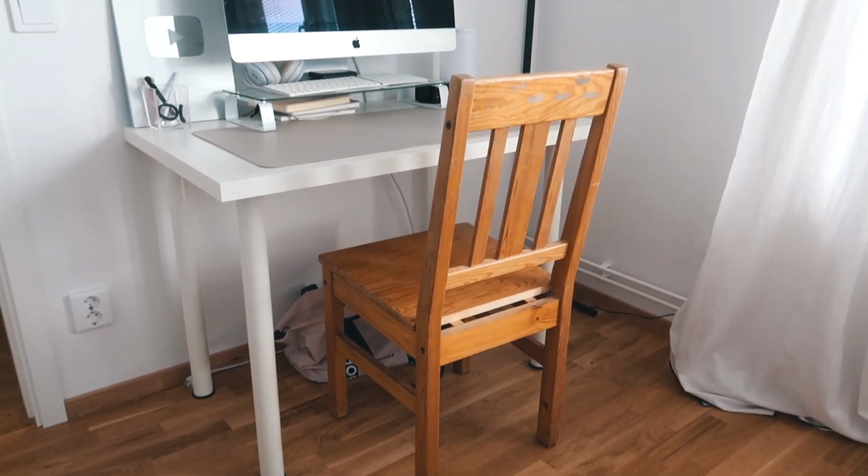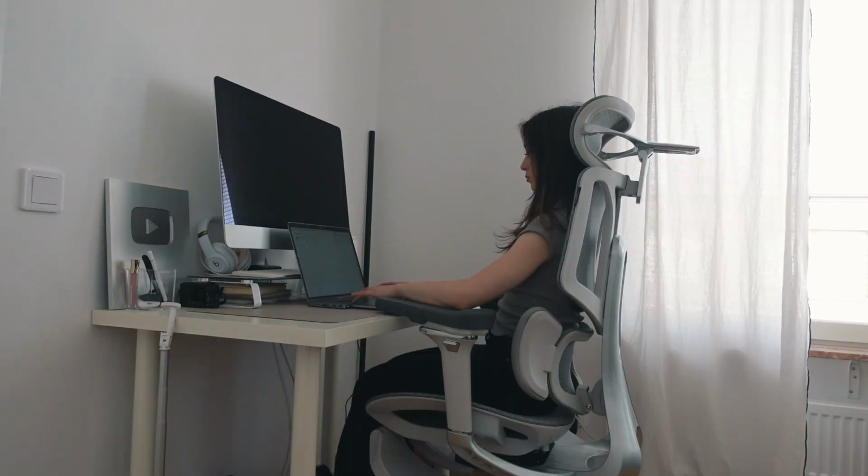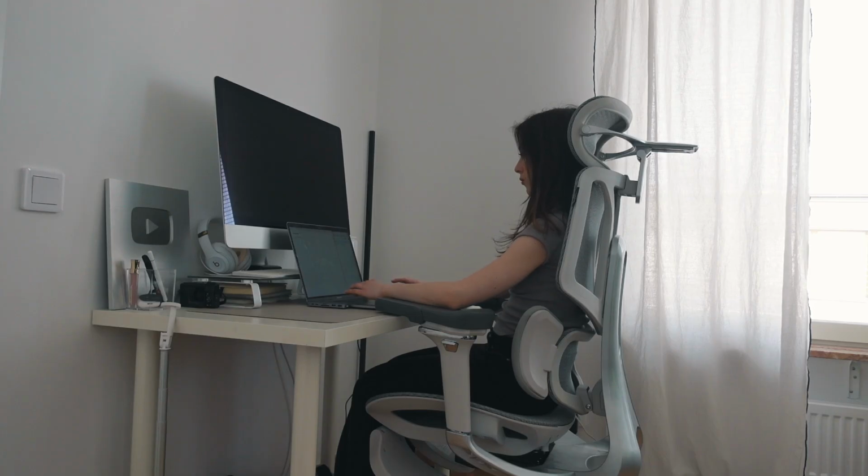I've had a few other office chairs previously. They have all been so uncomfortable and caused me back pain because I have to sit in really uncomfortable positions and working for hours, which is obviously not good for your body. And that is why having an ergonomic office chair is so important. So you can sit and work without having to worry about back pains or bad posture.